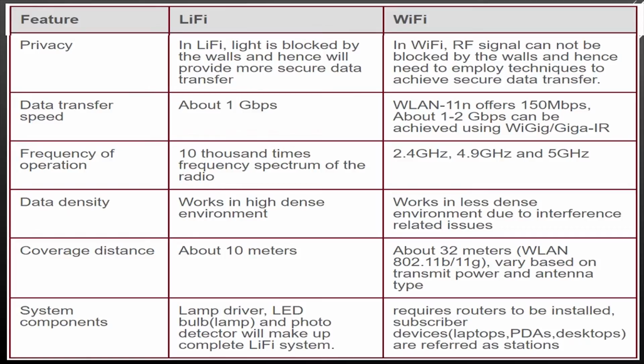Now the frequency of operation is a spectrum 10 times faster than radio waves, whereas Wi-Fi can work only in the 2.4 GHz, 4.9 GHz and 5 GHz frequency ranges. Data density: LiFi works in high density environments as interference is very low, but Wi-Fi works in less dense environments due to interference related issues. Cover distance is very low in LiFi, about 10 meters, which helps to provide better security. But in Wi-Fi, it is about 32 meters for WLAN 802.11b or 11g, varying based on transmit power and antenna type.